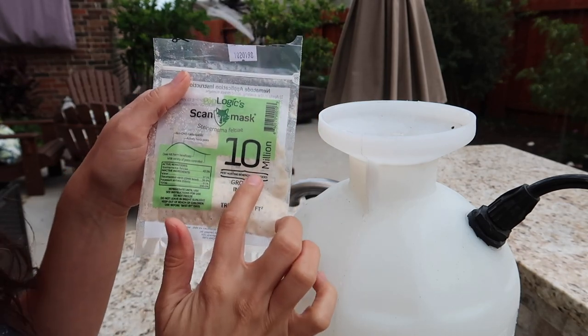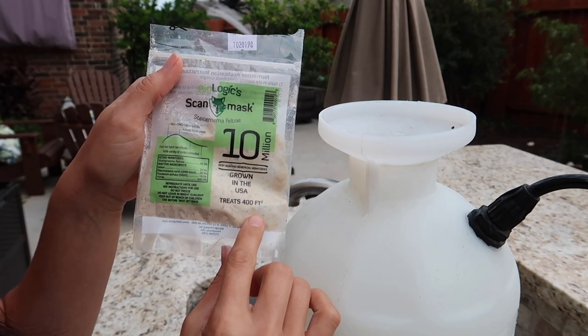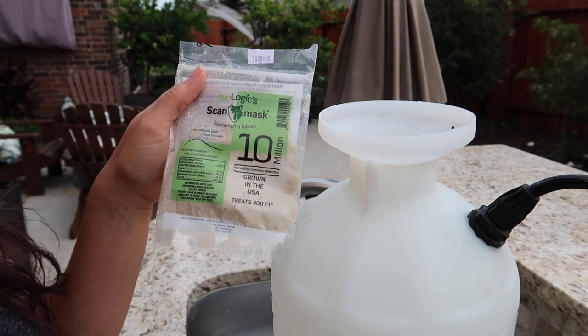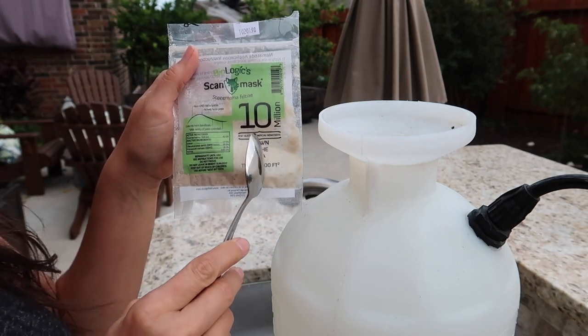And this is 10 million. There is one for less square footage. This one will do 400 square feet. So I've already done one application with one spoonful, which is here, for 1 gallon. And I think maybe I'll have just a tiny bit left to reapply again.